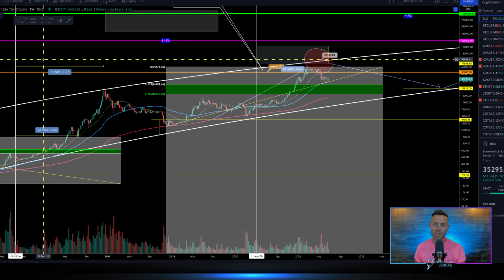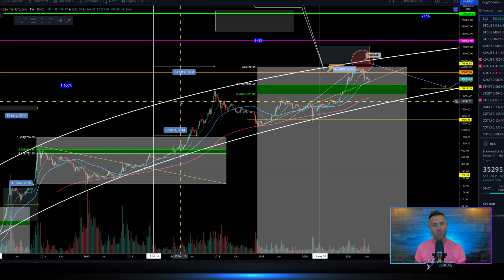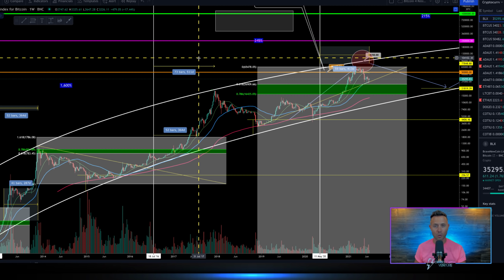This is just data, everybody. And historically, this data proves to be very, very consistent. So I think we should all pay very close attention to it.